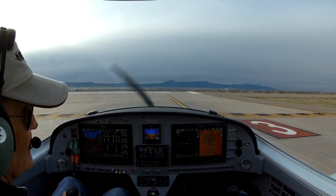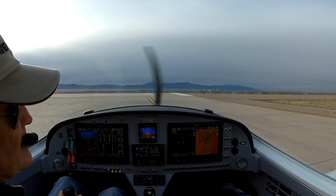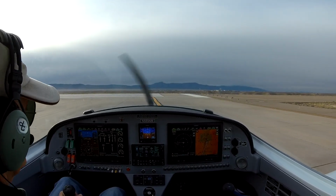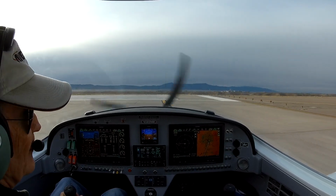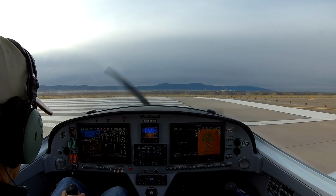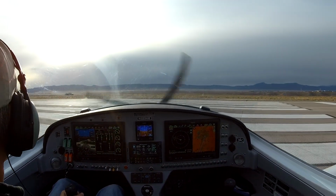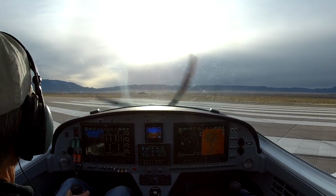Alright, there was a big jet just before that plane. But again, I'm probably going to cut some of that video out, shorten it a bit. Line up and wait. We've got both fuel pumps on, flaps are in. Choke is off. All the engine instruments are looking good. We are ready to rock.